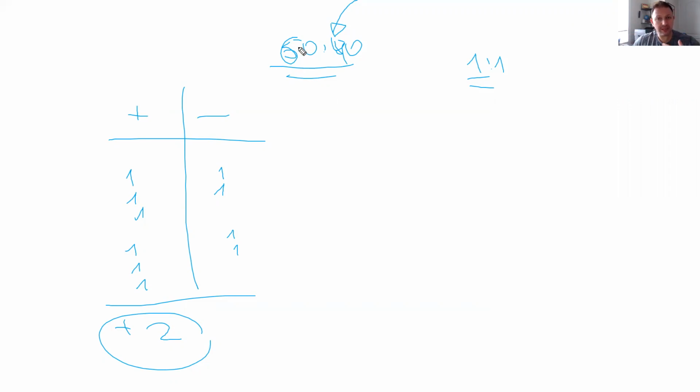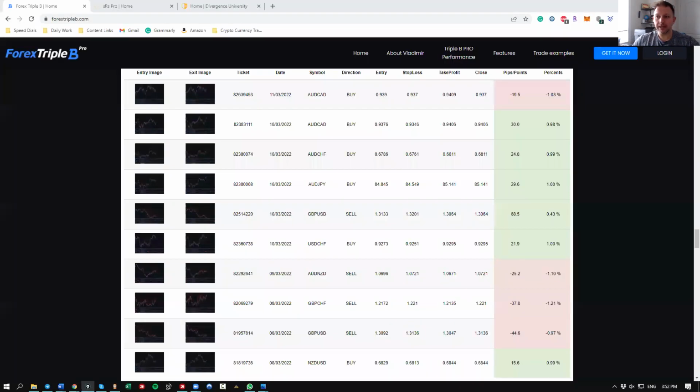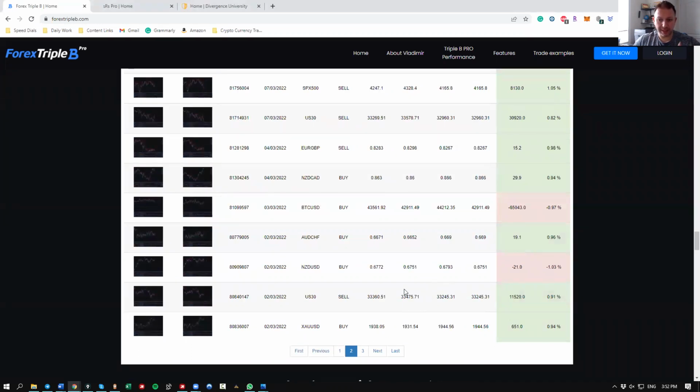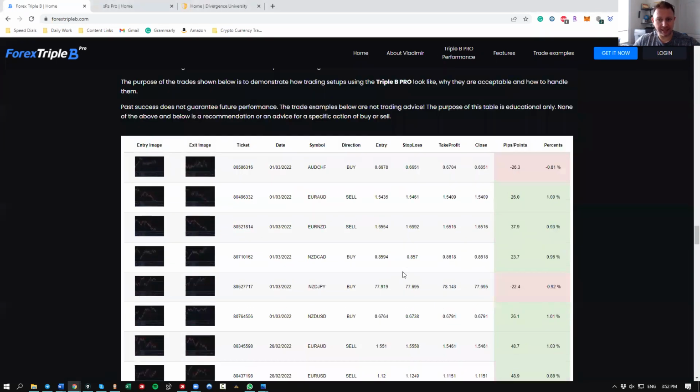That's all you need in order to increase these numbers, and that's what we do. This is our aim here: in average risk, about 1%. Sometimes it's slightly more, sometimes slightly less. On average 1%, and the same about the take profits. And you would see that again and again.